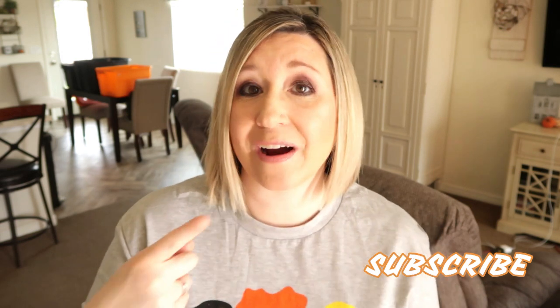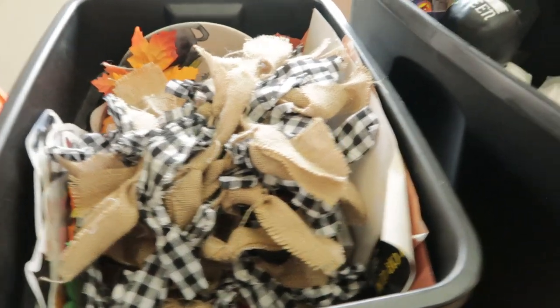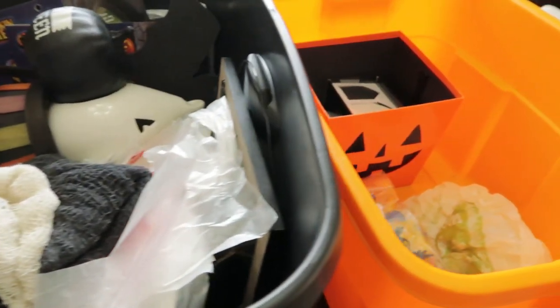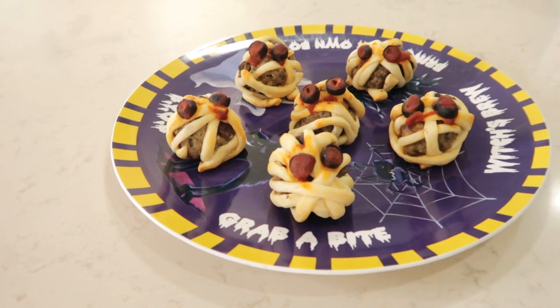I figured that today would be the perfect day for us to decorate my home for Halloween. Can you see all the bins in the back on the table? They're all set out and ready for me to go through them and figure out what I want to put out. Also throughout today, while we are decorating, I'm going to be sharing some really fun, delicious Halloween recipes with you.